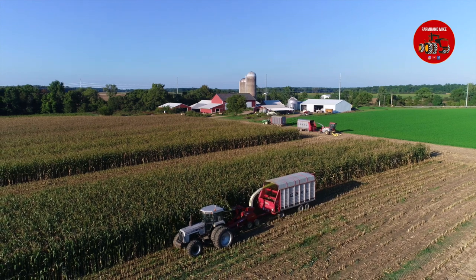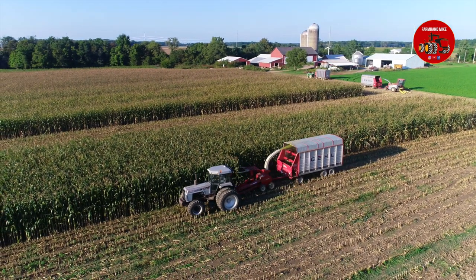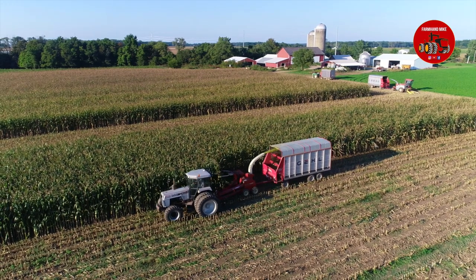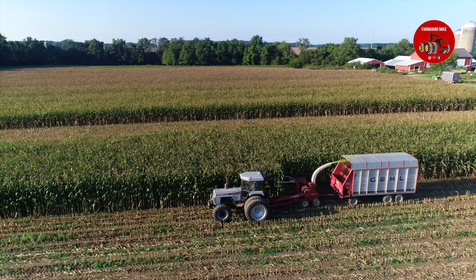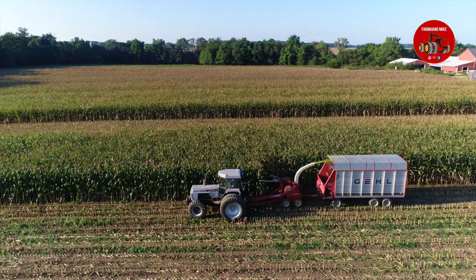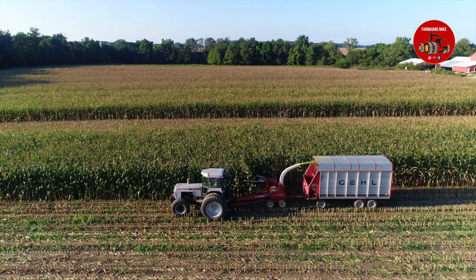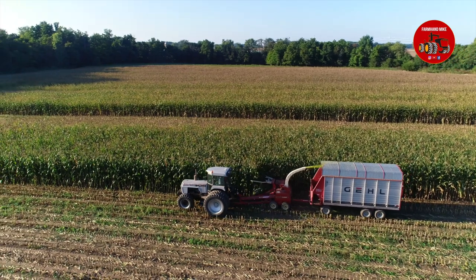Also in the video is a New Idea Uni-System, an 802 tractor with a Uni chopper and a 3-row corn head. At the silo is a White 8310 tractor hooked to a Gehl 1540 blower, and also a couple different Allis-Chalmers tractors pulling wagons.